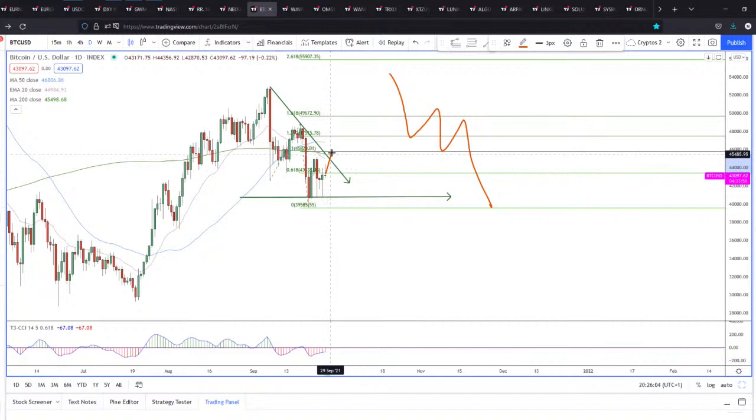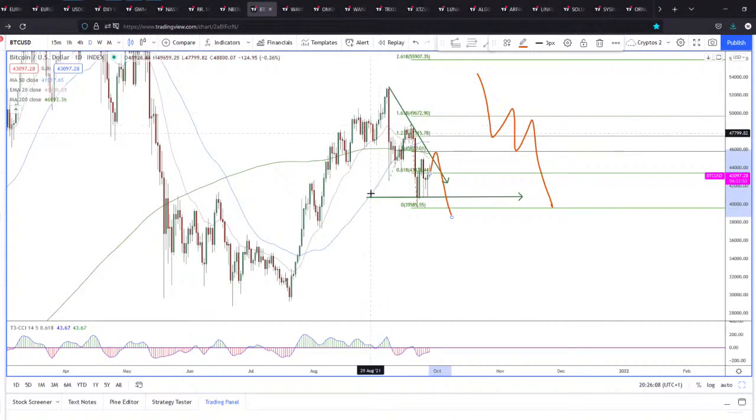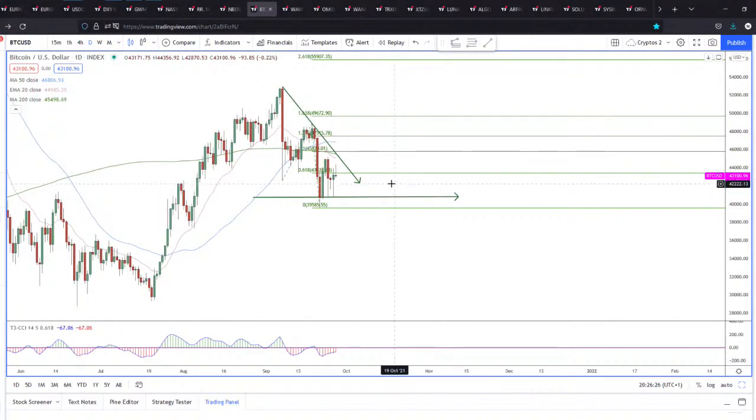If we have a rally tomorrow and carry on lower, I think that's what we'll probably be seeing. And in that case, we would be looking for this swing to be repeated. So from here, our target would be down here, 35,000. So yeah, those are the alternatives for Bitcoin.